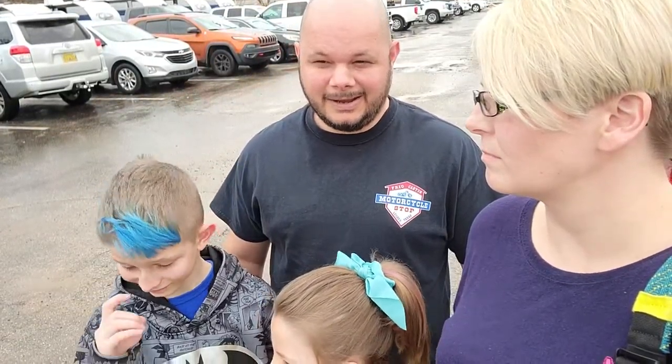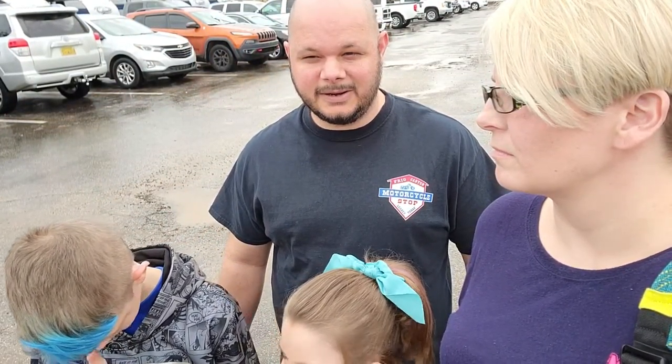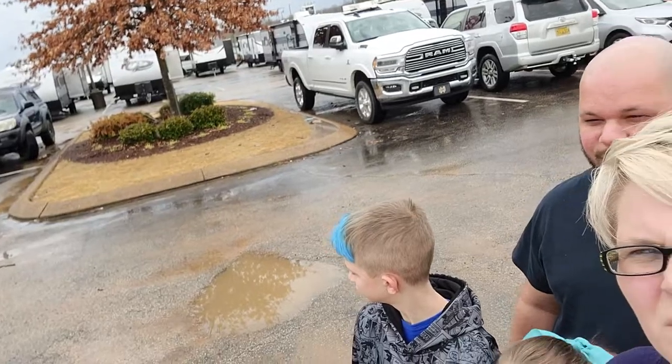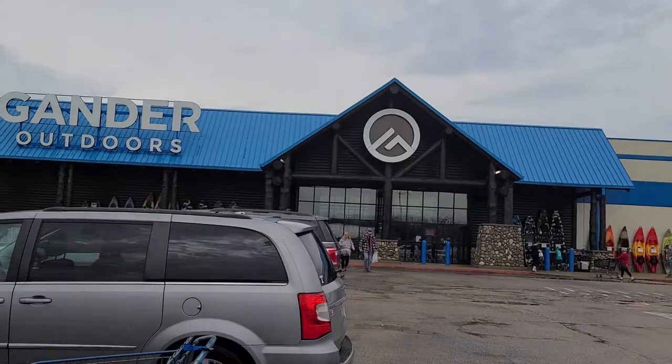All right, now we are at Gander Outdoors in Jackson, Tennessee. We're gonna see how this compares to Bass Pro. Kind of an unfair comparison because as we're pulling into the parking lot, there are RVs everywhere. So for someone who's shopping for RV components, I would assume that Gander Outdoors is going to have a lot more for RVs than what Bass Pro did. Also, Gander is owned by Camping World, so I would assume, again, that they would have more RV essentials. So go in and check it out. We'll see what they got.